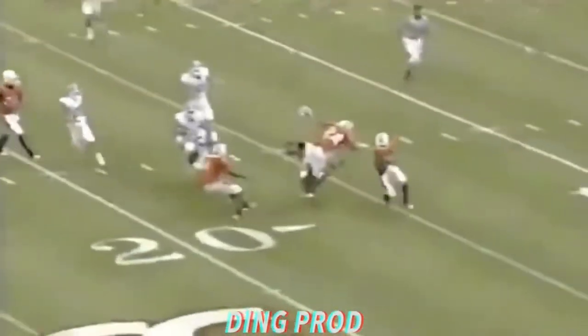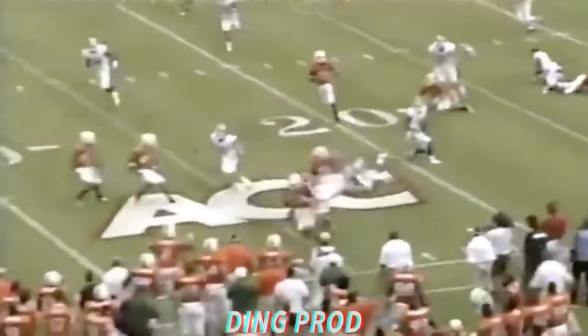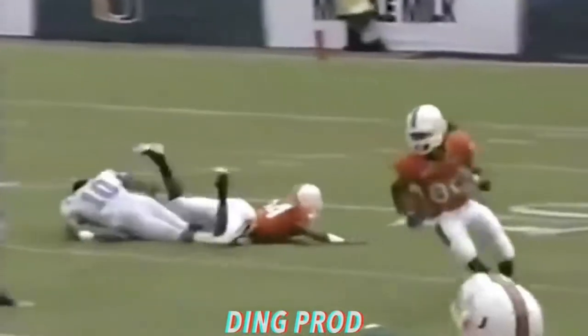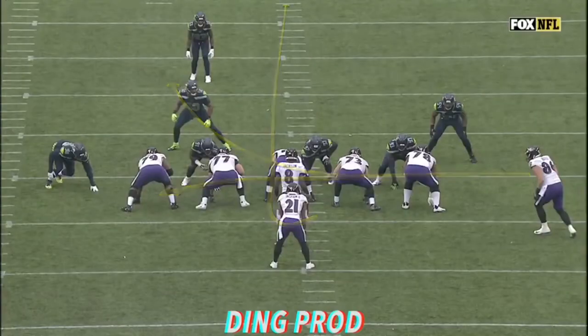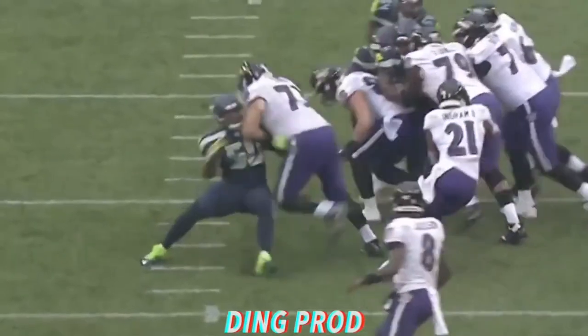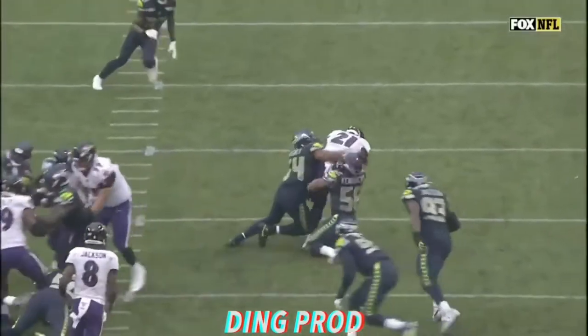Here's Benjamin, gets a great block, and a helmet right there. Amazing, to get downhill. And that's what this offense is all about. That's what they've done all season. And look at the downhill.